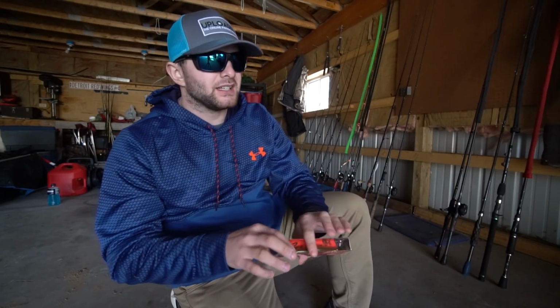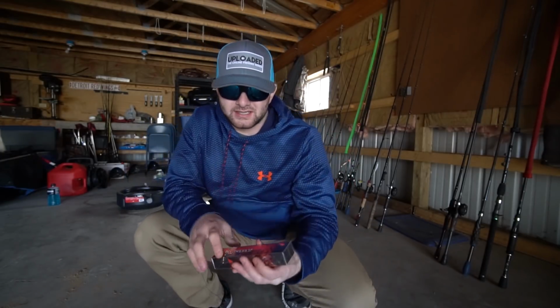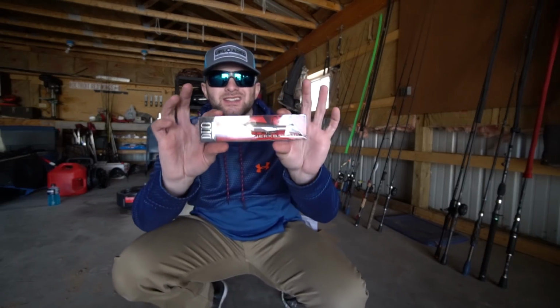Moving into something a little less finesse, I'm going to be throwing a jerkbait. A jerkbait is an awesome way to catch early season fish, especially in that cold water, because those fish are looking to feed up. They're looking to eat as the water starts to warm up. So a jerkbait is a great way to catch them.